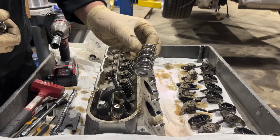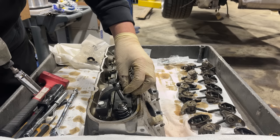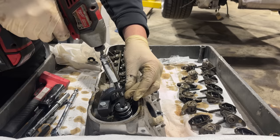Grab a combo of your valve springs. Slide them over. Make sure your keepers are sitting nicely in their grooves on the valve. And move on to the next one.